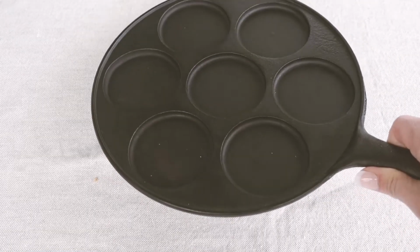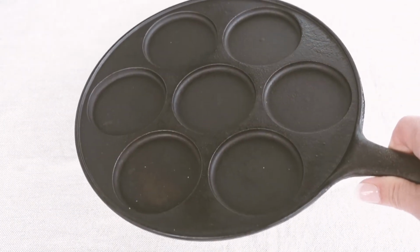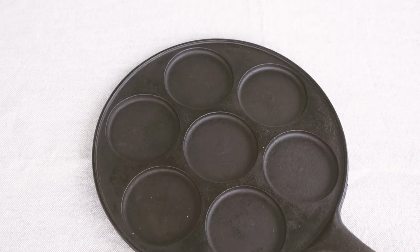So the next thing I'm going to show you is this. It looks like a cast iron frying pan, except it has these small little indented areas, and this is what we would make our lettuja in. Lettuja are Finnish pancakes, or some people call them Finnish crepes. So it's a very thin batter, and we would pour the batter into these little round areas on the cast iron frying pan and fry them up and eat them like that.